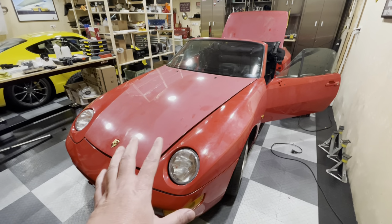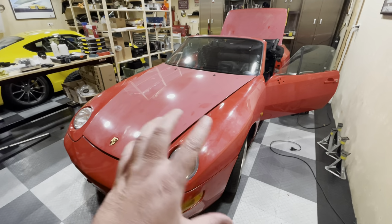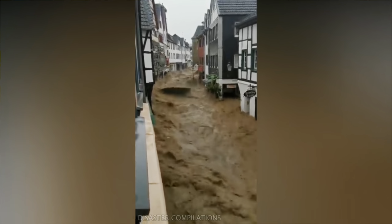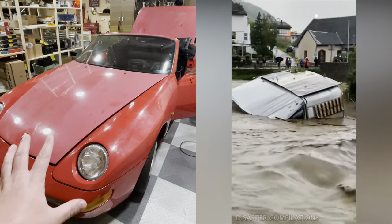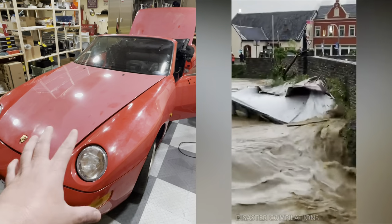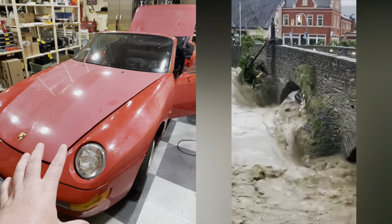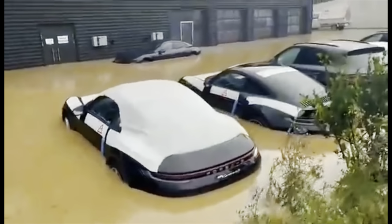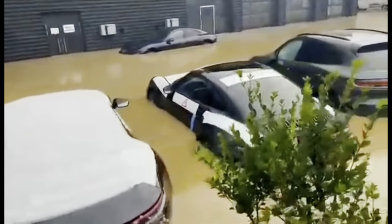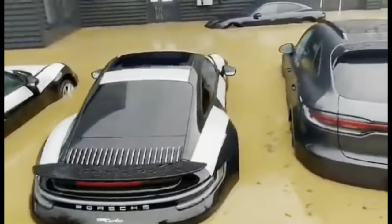So back in July of 2021, there was a massive amount of flooding in the south of the Netherlands and parts of Germany, including the Eifel region. That is where this car comes from. This car was in those floods when the rivers broke their banks and flooded a whole bunch of towns. And if you see the footage I'm showing you now of this Porsche dealership, you can see the kind of silty water that was around this car.